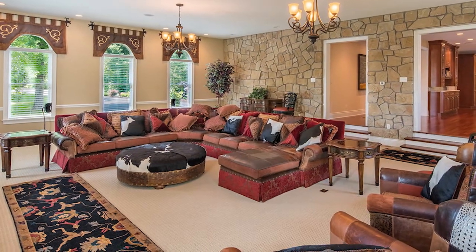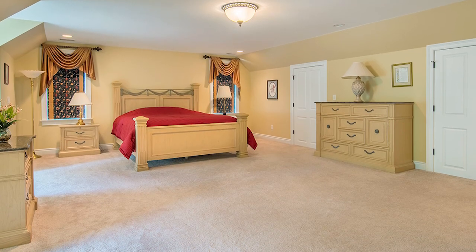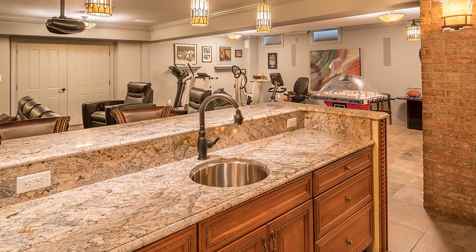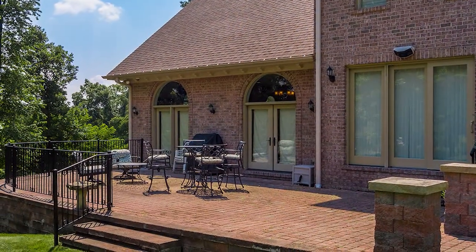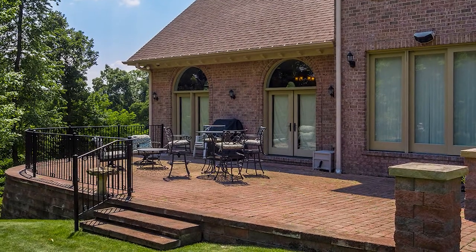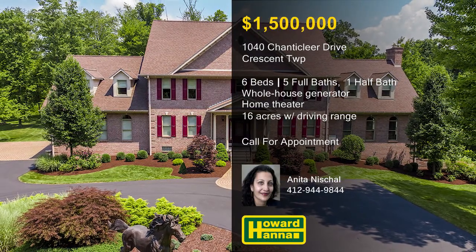Additional amenities include an Eaton 20-kilovolt whole-house generator and a Sonos music system. The upper-level master suite provides a walk-in closet with professional organizers and a Bain Ultra Massage bubble tub. The lower level is ideal for entertaining, thanks to a bar and a 6-seat home theater with a 12-foot screen and 17 speakers. Exterior security cameras provide peace of mind, and the property also hosts 2 miles of trails and a 164-yard driving range for golf. For more information on this unique residence, contact Anita Nishal and arrange a personal tour.